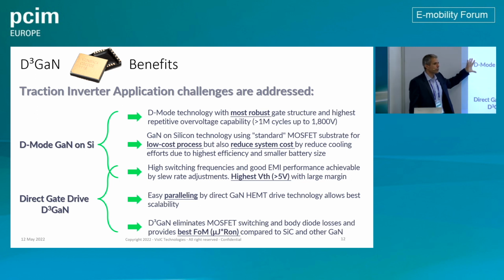So VisIC, what we did is took a D-mode technology, which is a low-cost solution when we are doing gallium nitride over silicon, because the silicon substrate is very low cost. And we patented directly driving the gate of the D-mode technology. So what do those two benefits give us?